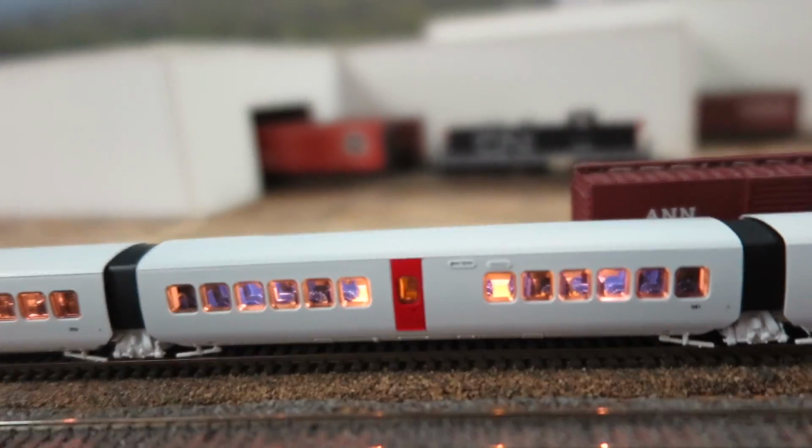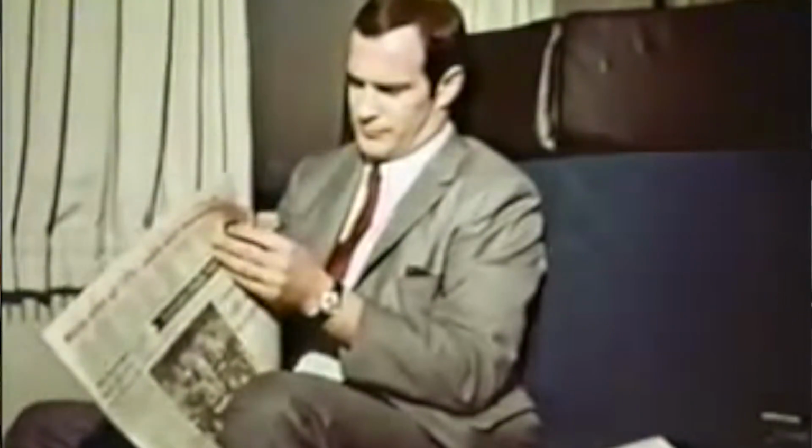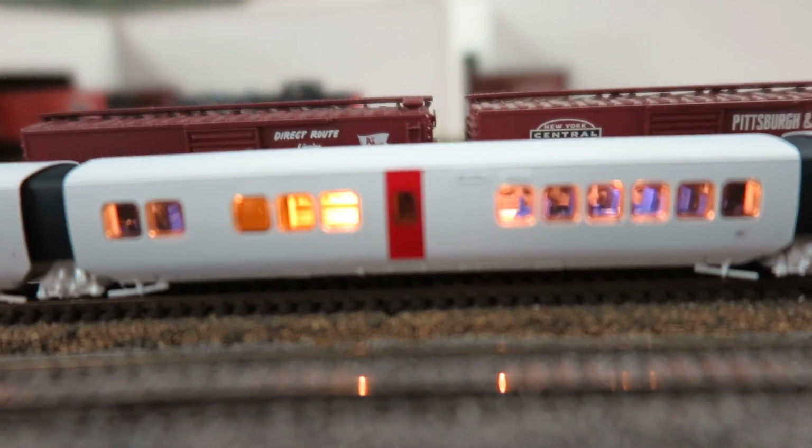Then we have IC 30 and 35, which are coach. They were called turbo coach, actually turbo lux. I don't know what that means, but it's just coach seating. You've got the blue seats in coach. Those are 12 windows on the side. Then you've got IC 31.